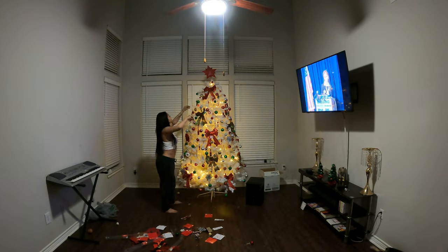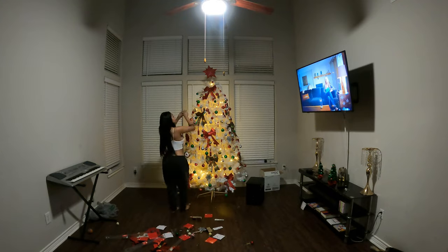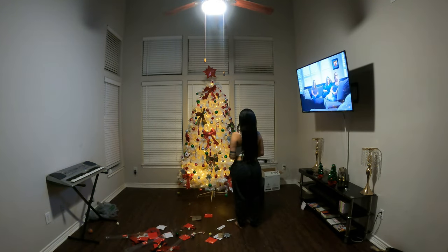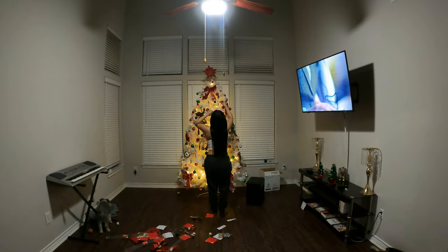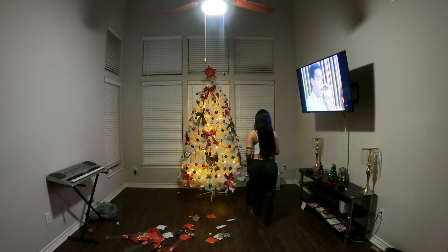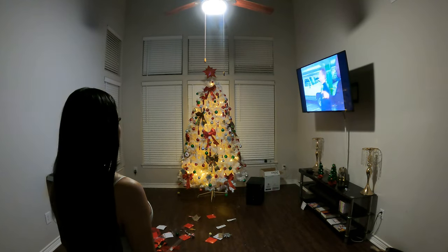And I also got some bows. I got some bows from the Dollar Tree. I did red and green, but then I was like, let me just do all. They had a bow that was striped with green and red. So instead of doing striped red and green bows and the red bows, I decided just to do the big striped red and green bows. It came out so cute.